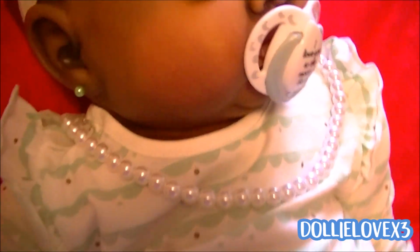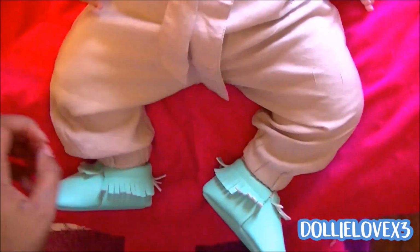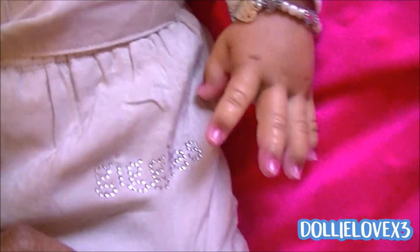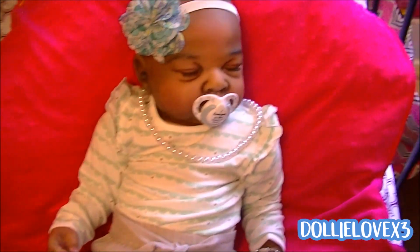She has her little green pearl earrings. And these really cute, baggy, comfortable pants. The brand is Giggles. I've never heard of it. But their little tags and decorations on there are really, really cute.